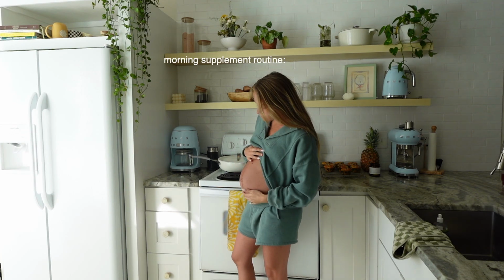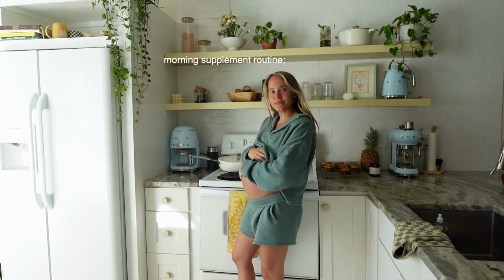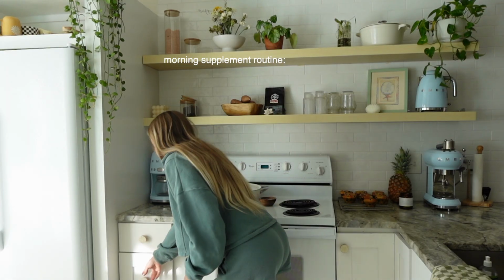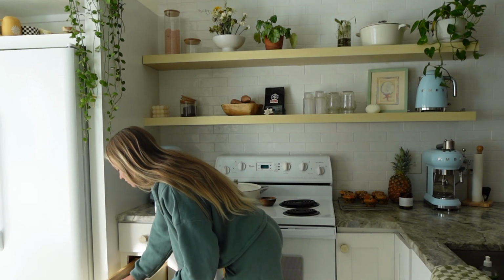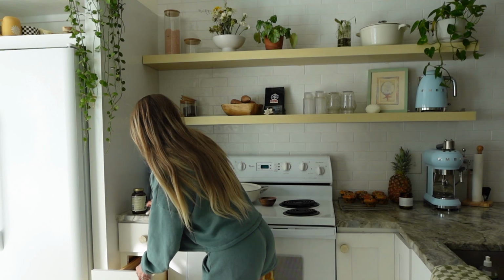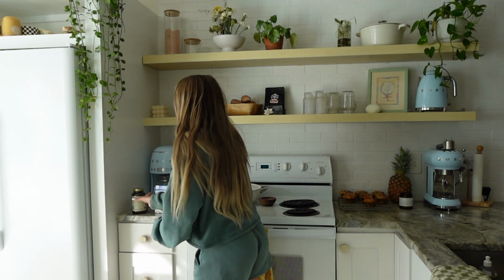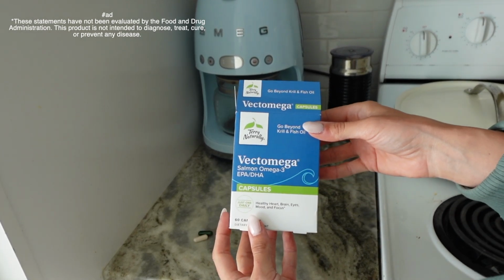So pretty much right after breakfast, I get ready to take my morning supplements because I don't like to take them on an empty stomach because sometimes it makes me super nauseous. So I always eat and once again have a little bit of water with citrus to help get my supplements down in the morning. One supplement that I have been absolutely loving in pregnancy is this Terry's Naturally Vectomega.